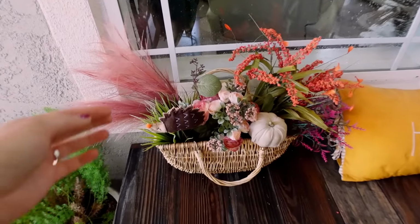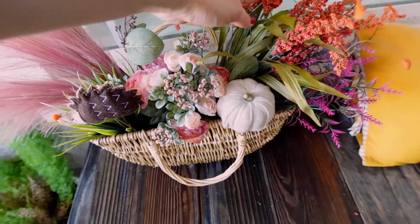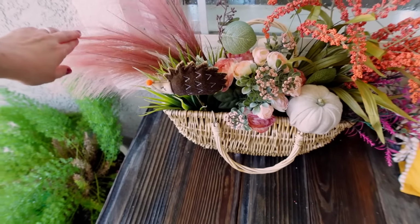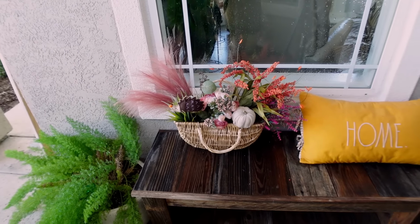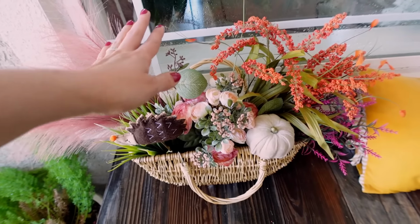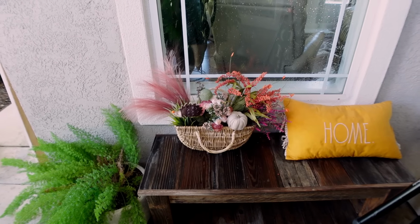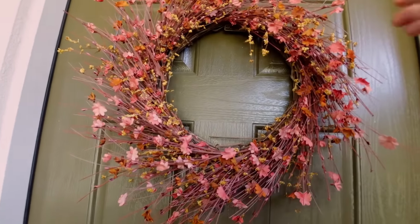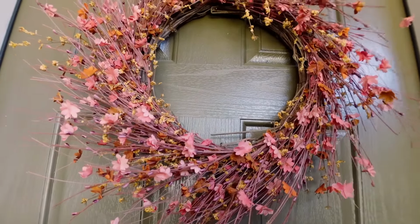I don't know what it's missing. Something right here in the back, I think, right? This kind of got wet a little bit. I guess it's okay. I feel like I need like pumpkins or something structural right here in the back. So I might just need to add a little bit of something more eventually. And the wreath is not looking too bad too. I just have to fluff it up a little bit.